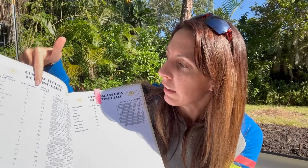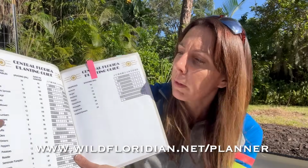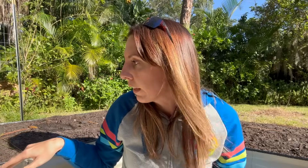But what I was doing while we're talking, I was looking up my spacing guidelines and my days to harvest. So we're gonna be doing lettuces first. This is in the 2024 planner, so this is a new piece, but I need to put my lettuces like 6 inches apart when I put the seeds, and it takes about 90 days. Though these are cut and come again lettuces, they're not head lettuces, so it'll potentially be a little bit faster depending on how quickly they get settled in.